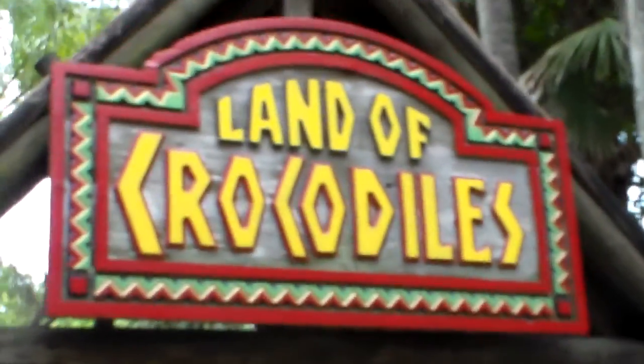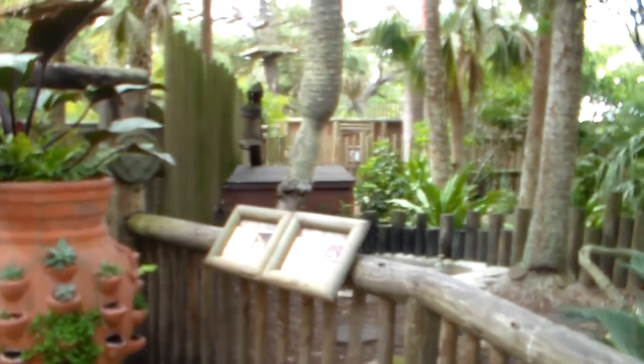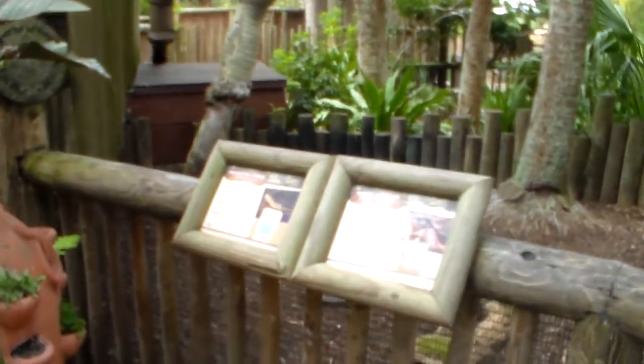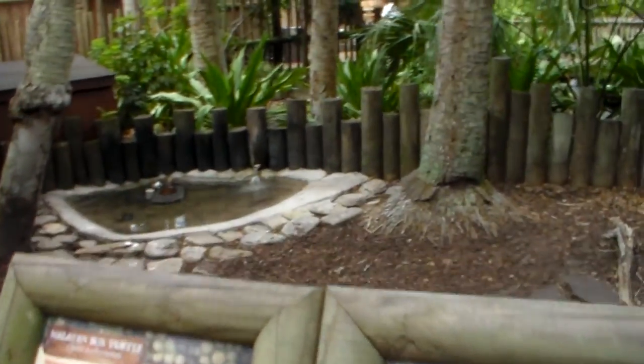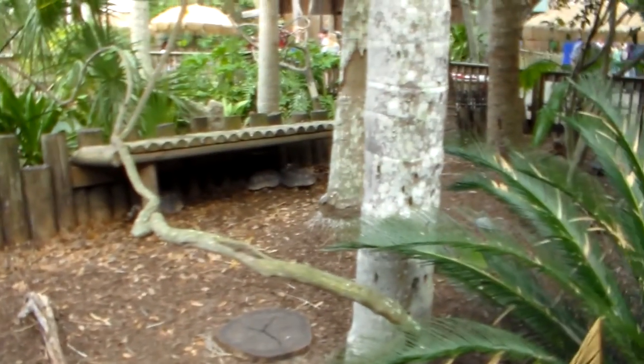Okay, we're at Alligator Farm Zoological Park. And we're going into the land of the crocodiles. This is an exceptional exhibit we're enjoying today. Later on, we're going to see an alligator feeding.